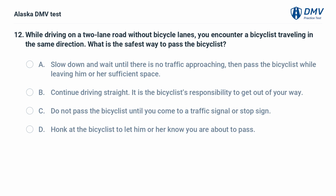C. Do not pass the bicyclist until you come to a traffic signal or stop sign. D. Honk at the bicyclist to let him or her know you are about to pass.